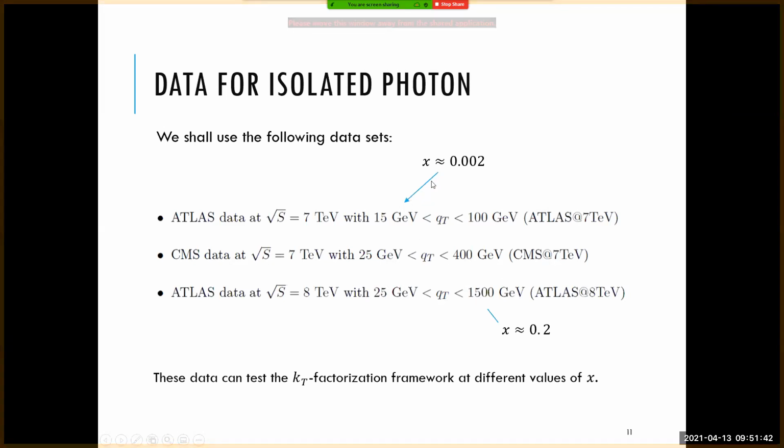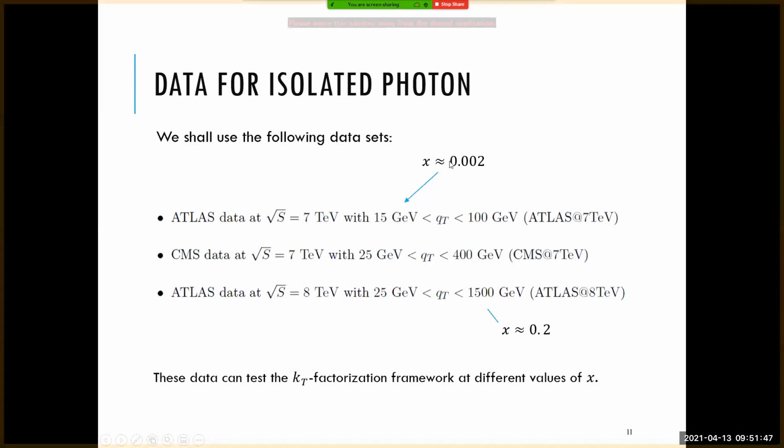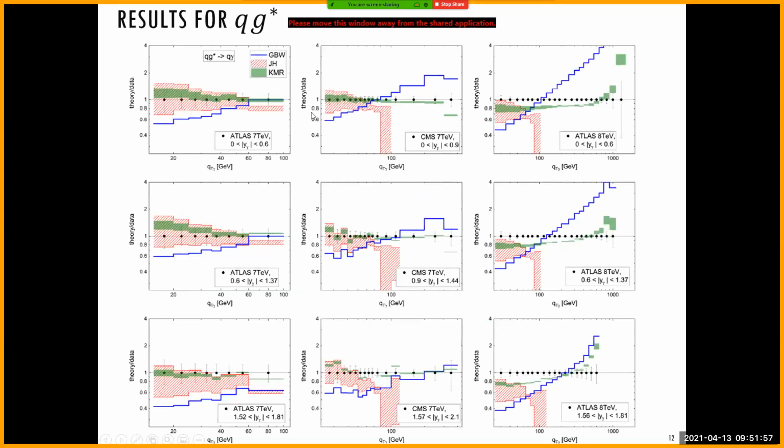Okay, so in this, thanks to that, we are dealing with X's which are 0.002 to 0.2. Okay, so now here are the results for the quark-gluon approach.